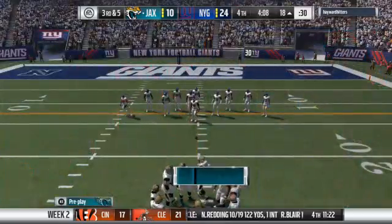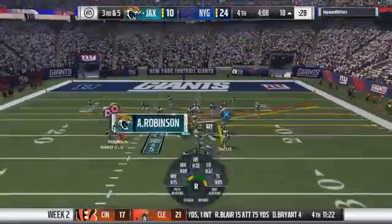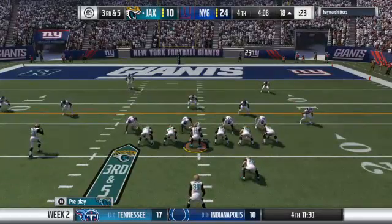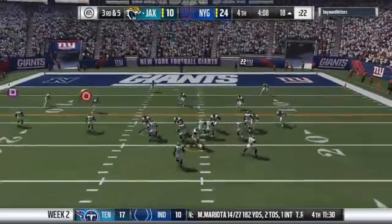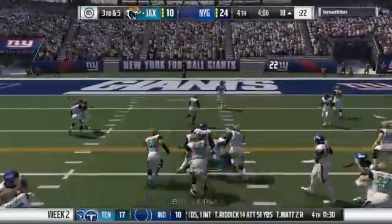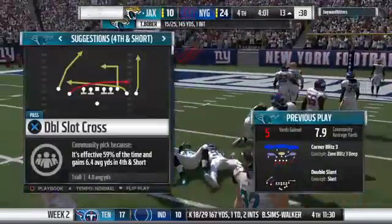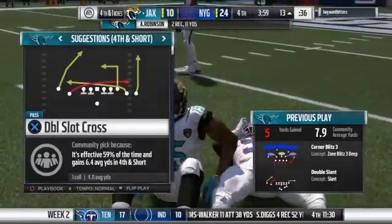Play number 7 now coming up on the drive. 3rd and 5. They come up in an offset I. Again, he'll drop back to throw. Throws a quick hitter on the slant. That's complete. 5 yards on the pickup, and that'll bring up 4th down.